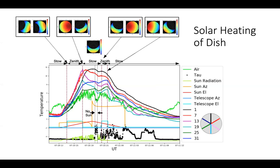You wind up driving gradients in temperature across the dish because one side is illuminated and the other side isn't. The weather can form a problem. All of a sudden, at some point here, clouds moved in for a short period of time, the solar illumination went away, temperatures dropped, and you can see things going on there as well. So it's a complicated business what's going on when you illuminate one of these with sunlight.